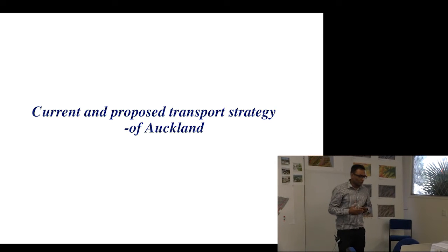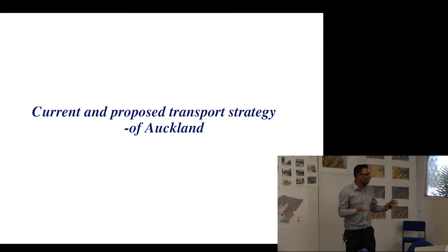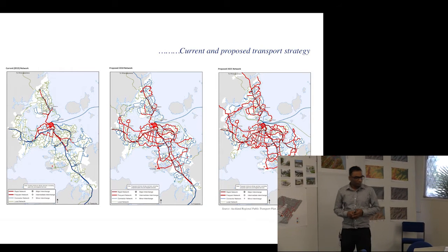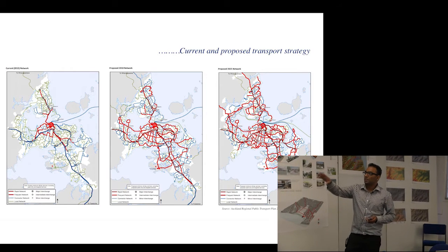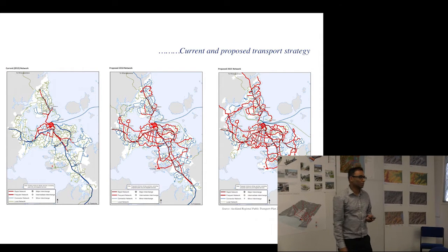Now it's easy to look at Auckland transport in a network viewpoint, because we have already looked at some network theory. These are the places where nodes and edges are located under current and proposed 2018 and 2025 transport network.